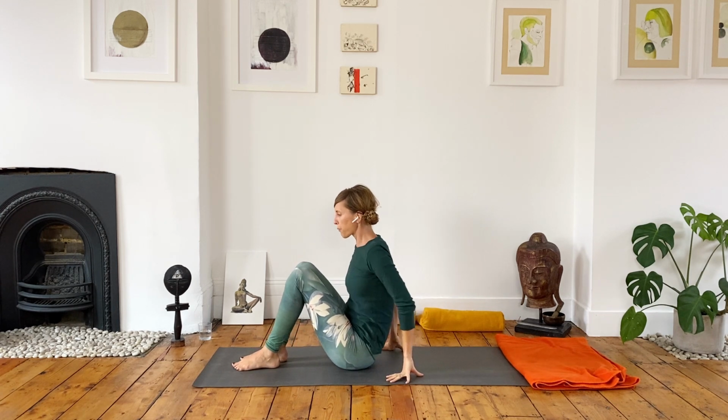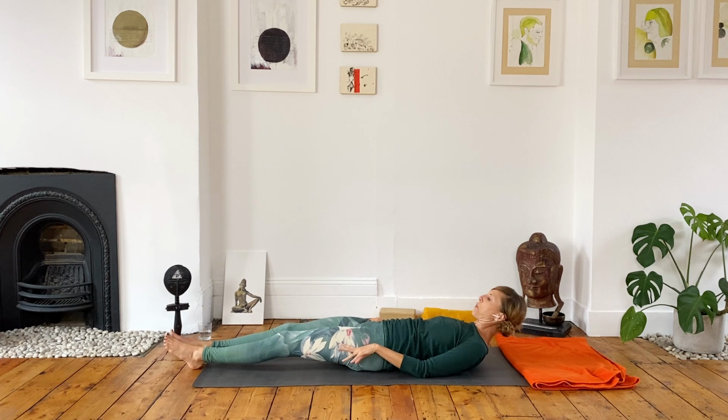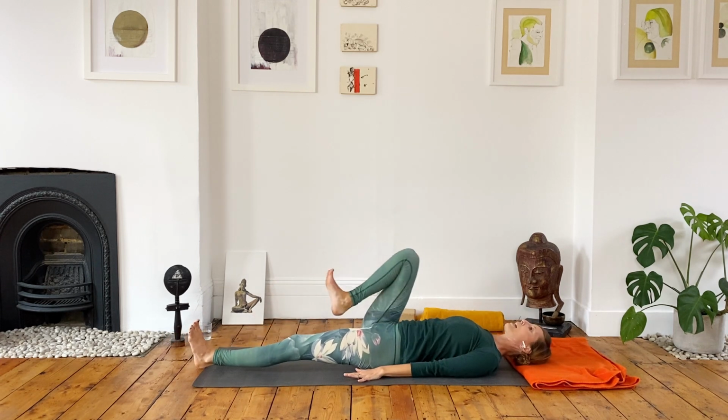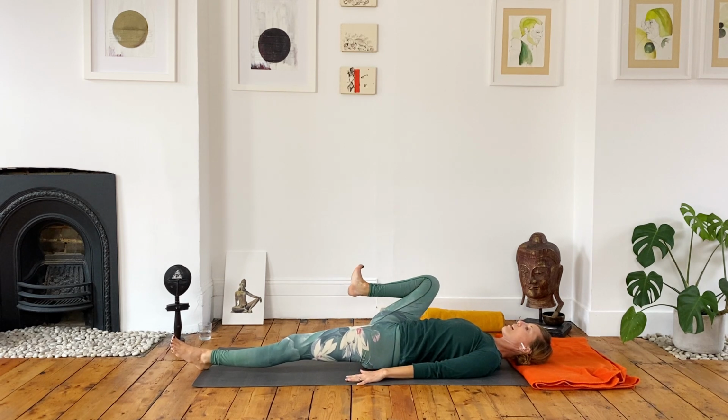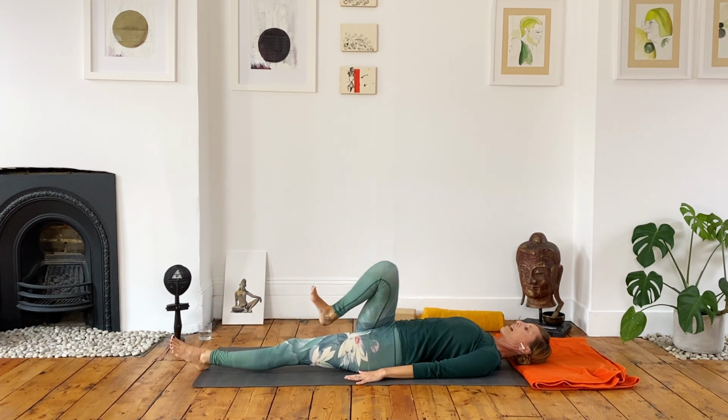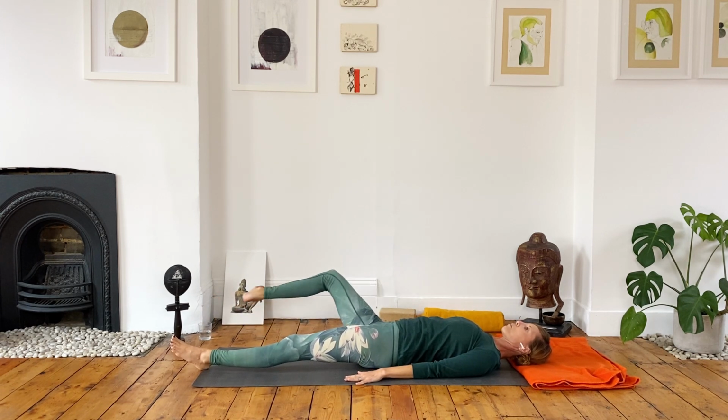Now I'm going to show you what we'll do next. We'll come back onto our backs lying down, so you won't be able to see. So this is why I just want to show you a little bit of the movement we're doing and then also where we're going with it. So we'll start lying down and we take one knee into the chest, then we take that leg out to the side and we work with extending the leg and bringing the knee back in, and we sort of circle.